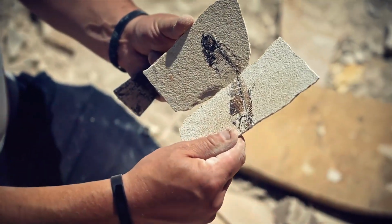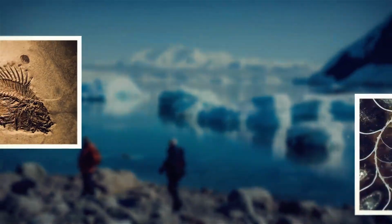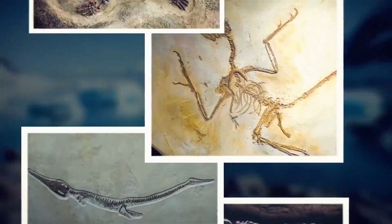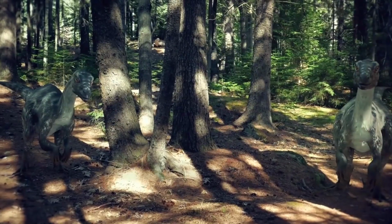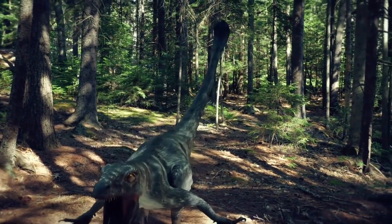Searching for fossils is always a blast, but when you're in one of the most remote spots on the planet, it gets even more exciting. A diverse team of scientists recently hit the mother lode, pulling in over a ton of fossils from ancient marine life, dinosaurs, and birds from the late Cretaceous period, about 71 million years ago.